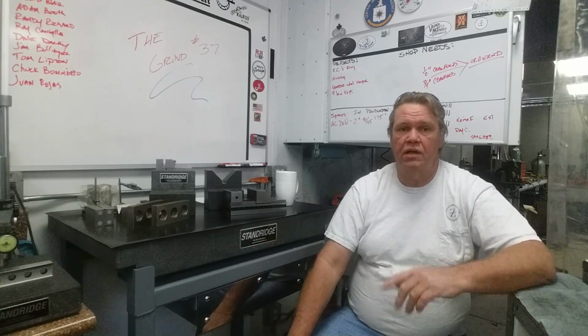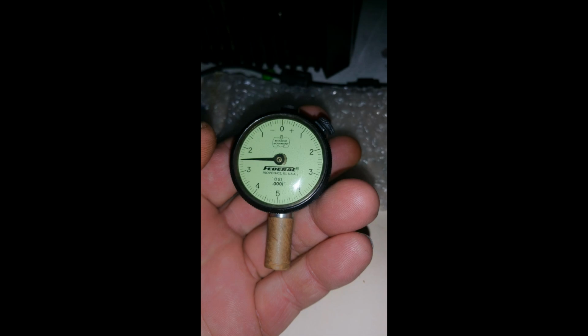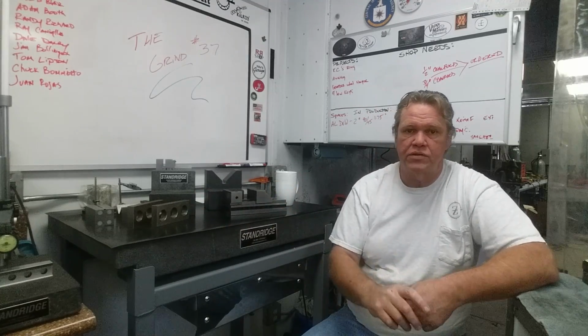Next up, let's go take a quick peek at a little gauge I picked up on eBay. Now, the reason I bought that is just because of the contrast. It's got that yellow face and the black numbers, and I thought it would be more photogenic and video a little bit better. So that is a little test gauge, and you can see it over here. I got it on the comparator stand. You can probably see it right over in the corner of the camera there.